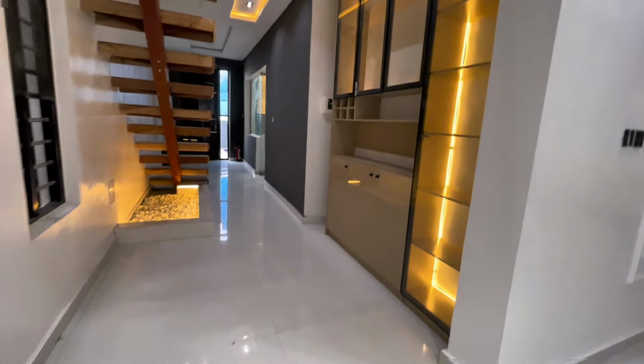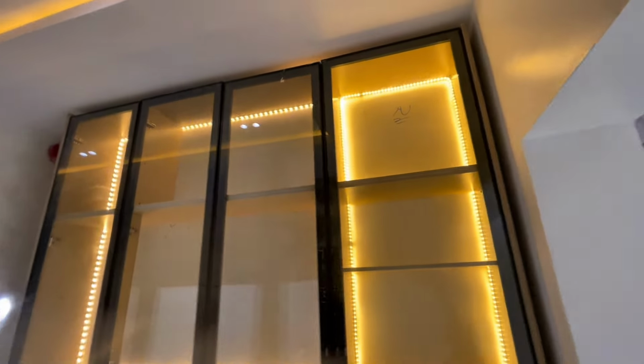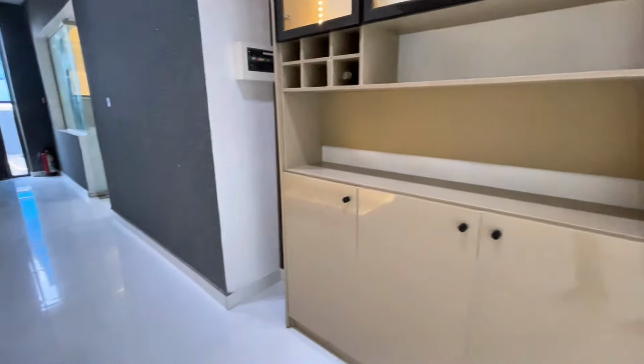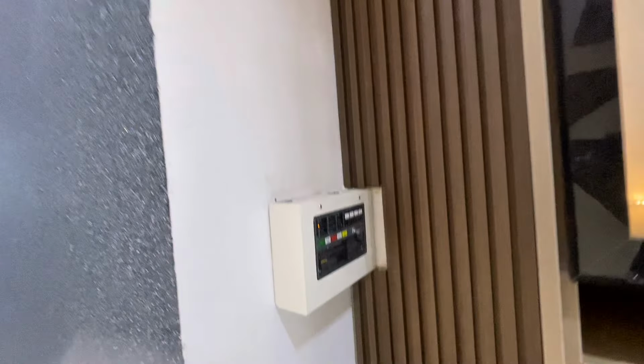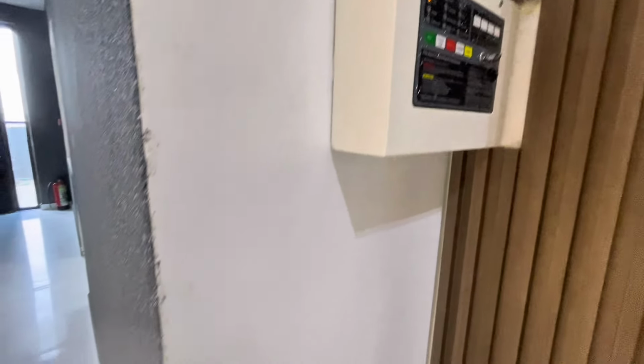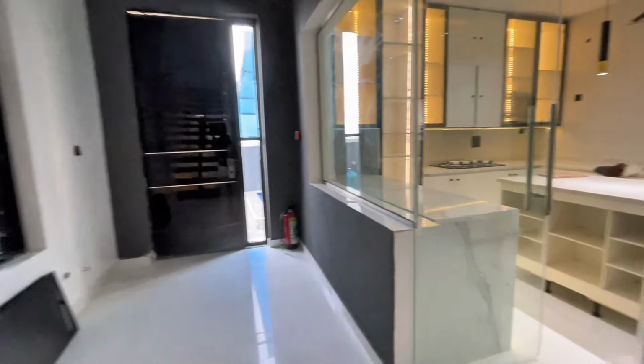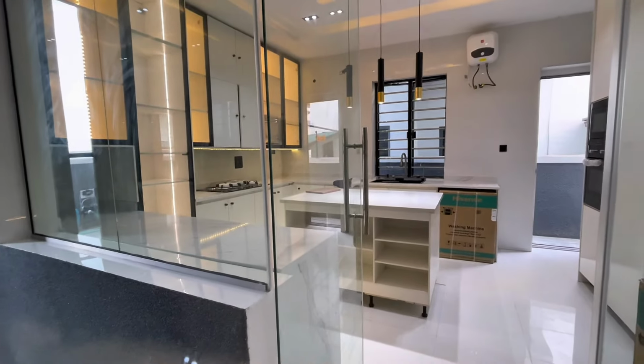Okay. And it comes with a wine bar. This is your wine bar already installed for you. Okay. And this is a fire alarm. And this is what is controlling it. Okay. So from here you can exit to the pool area. Then this is the beautiful kitchen.